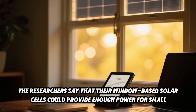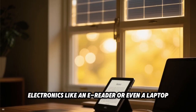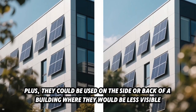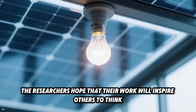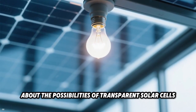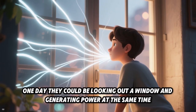The researchers say that their window-based solar cells could provide enough power for small electronics like an e-reader or even a laptop. Plus, they could be used on the side or back of a building where they would be less visible. While the technology is still in the prototype stage, the researchers hope that their work will inspire others to think about the possibilities of transparent solar cells. After all, one day they could be looking out a window and generating power at the same time.